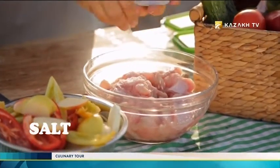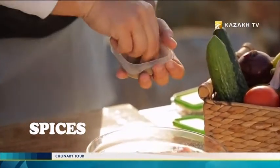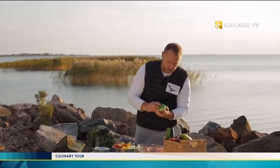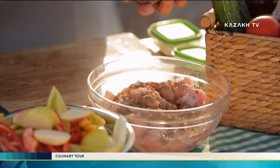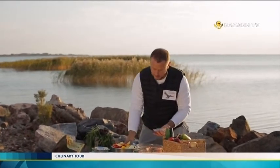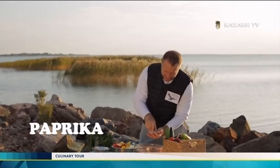Fish needs to be salted properly. After this, we can add spices to the fish. I'll add a little black pepper and spice for fish. There is a little chili and herb mixture here. Excellent. We can add some paprika.